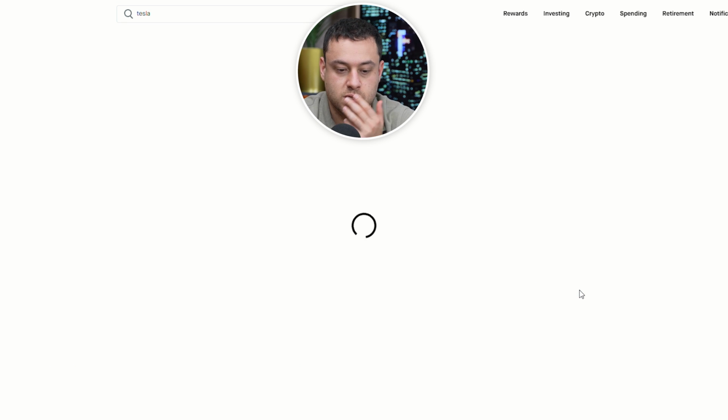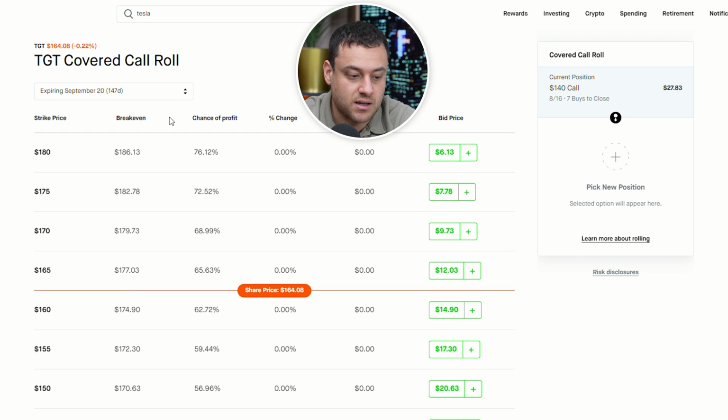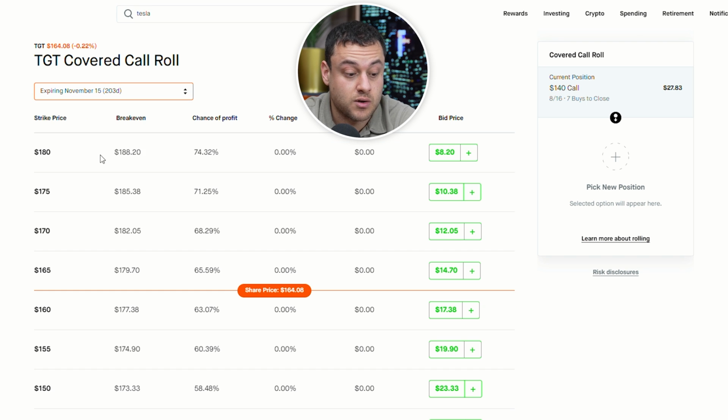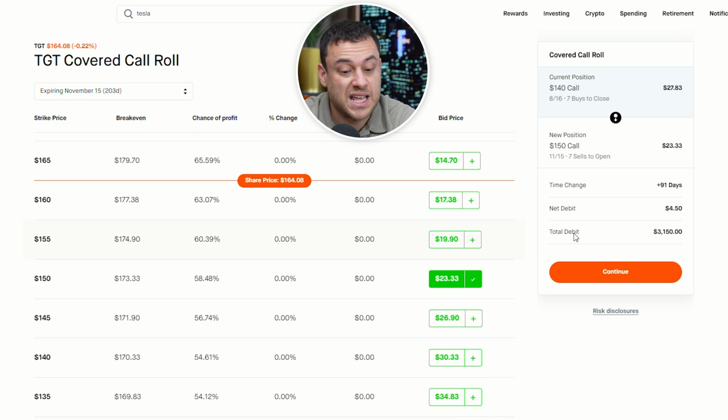So if I go to roll this position, I can show you what it's going to look like if I were to roll it up by 10. This would be expensive. And this option already expires in August. So it's already pretty far out in terms of date. But let's say I increased it by a lot. So I went from August to November. I went from 140 to 150. Even in this case scenario, even though I added a lot of time, 91 days, there is still a debit of $4.50. Okay, this is a debit roll.